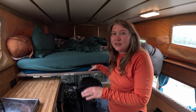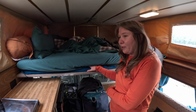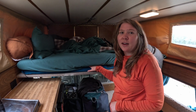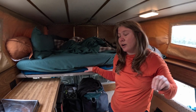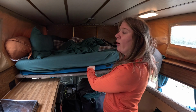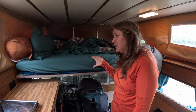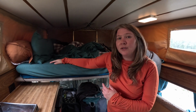Henry and I are both side sleepers, and if you're a side sleeper, you are probably very familiar with the shoulder and hip pain that comes from sleeping on something that's really hard. And so adding these extra pads, we just pull these out when we are driving, but adding these extra pads has really made it a lot more comfortable to sleep up here.